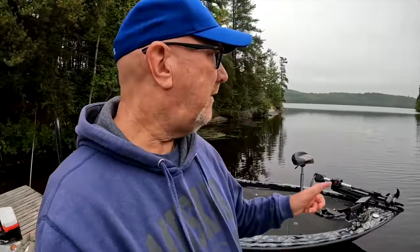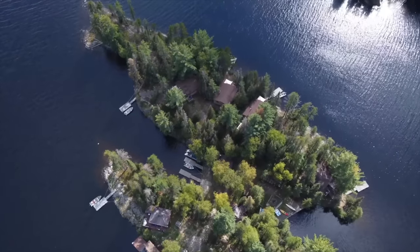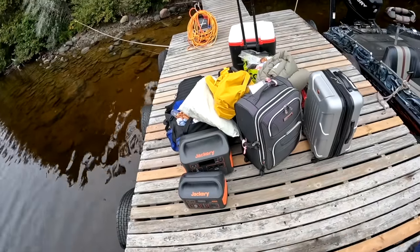Hey guys, I've been way up north in Ontario. I believe this lake is called Mistinicon, and it is part of the Montreal River. And I've been helping Carl with his fishing show called Extreme Angler TV, and doing some camera work for him. He needed help on this trip. We're actually on an island, no electricity. We have actually gas lights in the building, which is kind of neat. Kind of gives off that really neat rustic, way out in the middle of nowhere kind of feel when it's nighttime and you're using those lights as lighting. So I brought my Jackeries to charge batteries and things, but we're all packed up and ready to go.